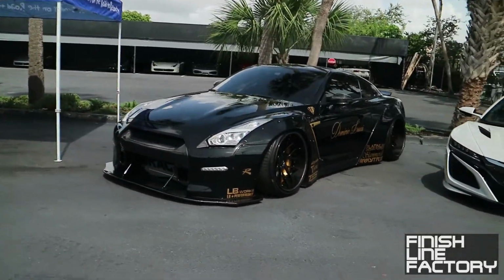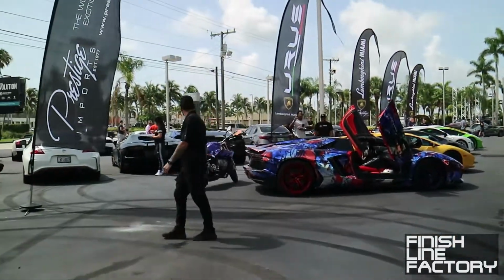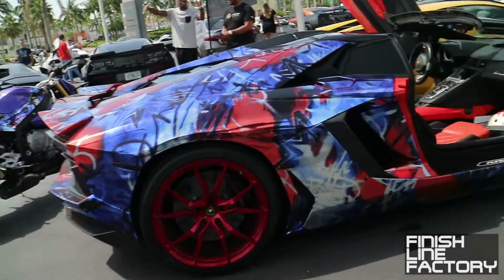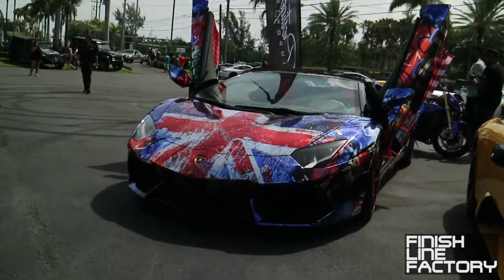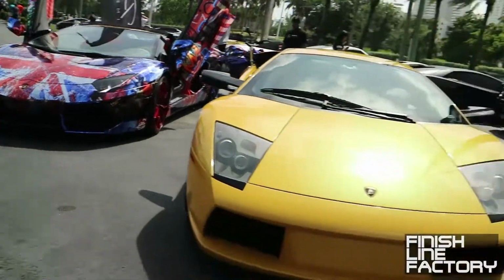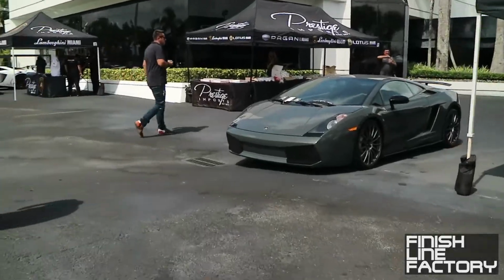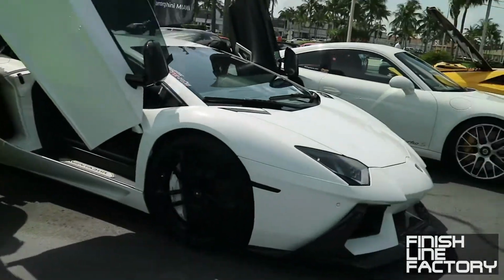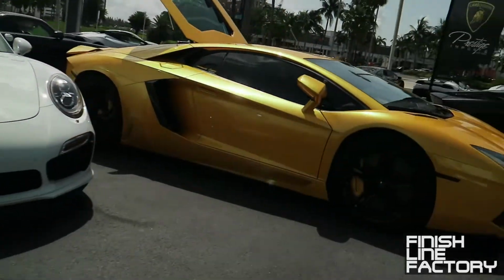And over here, Liberty Walk GTR. Very nice. Let's see. This chrome wrapped Lamborghini Aventador. This also has a little bit of a tribute to Amy Winehouse. It's my friend Alan's car. What else is going on here? Over there they had coffee, donuts, food. Lamborghini Huracan, Aventador, Turbo S. Very cool.